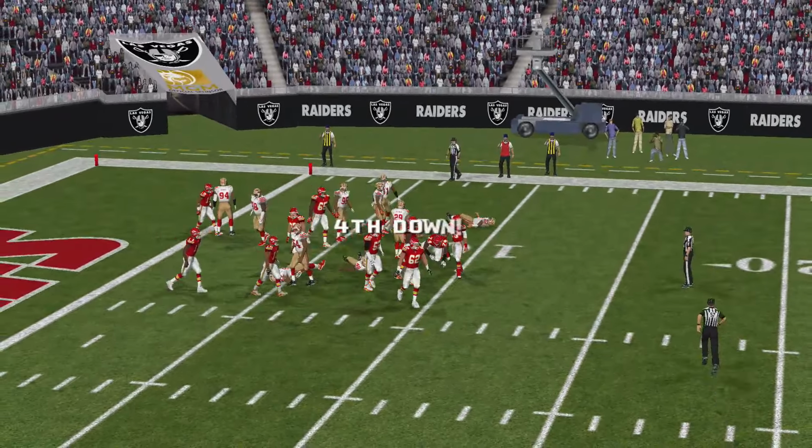So a fly to the end zone. Picked off in the end zone. Rare sight. Six interceptions in one game by one team.